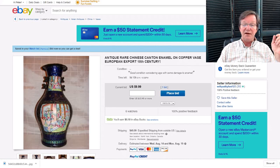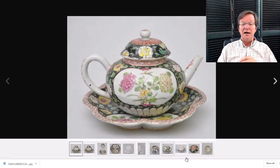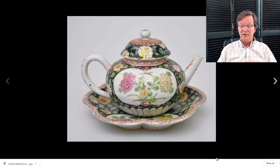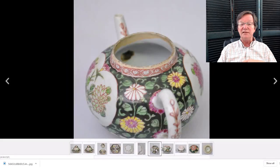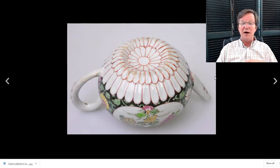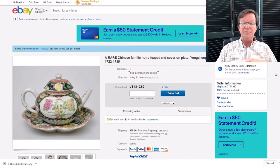And then you have this very pretty Yongzheng period teapot and stand. Beautiful colors, with famille rose groundwork, but beautiful colors, nice shading. This is a good decoration. Here's the side shot of it. A few nicks here and there, but a nice one. And as you can see, it has a lotus form bottom. And it's up to $110. Closes on Sunday. Right now, that seems awfully cheap for that.